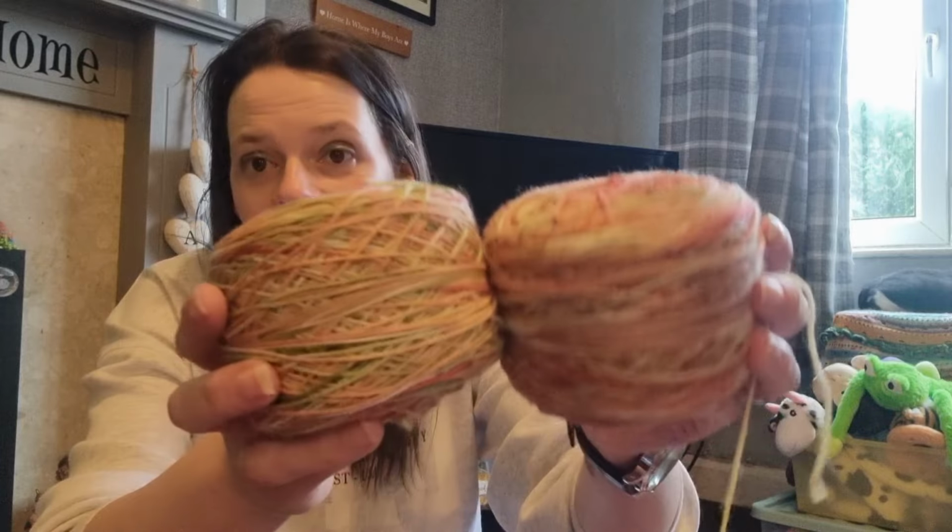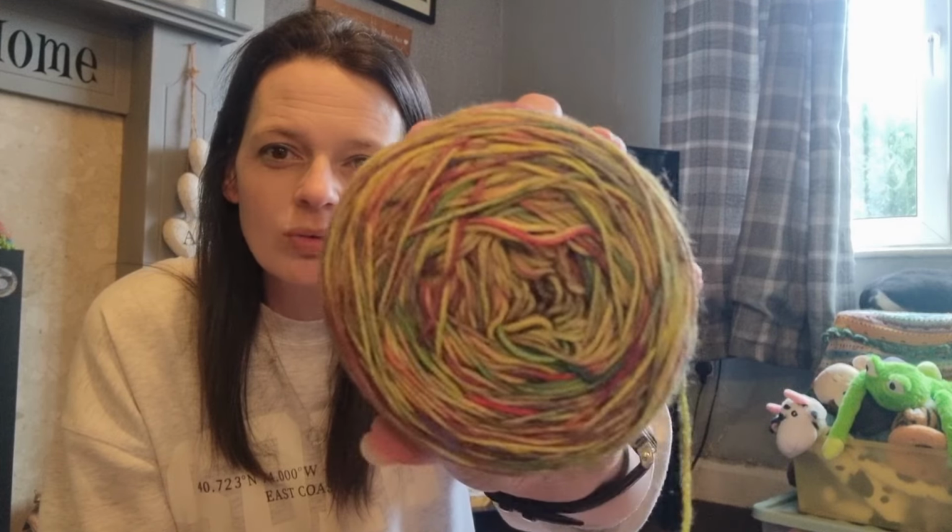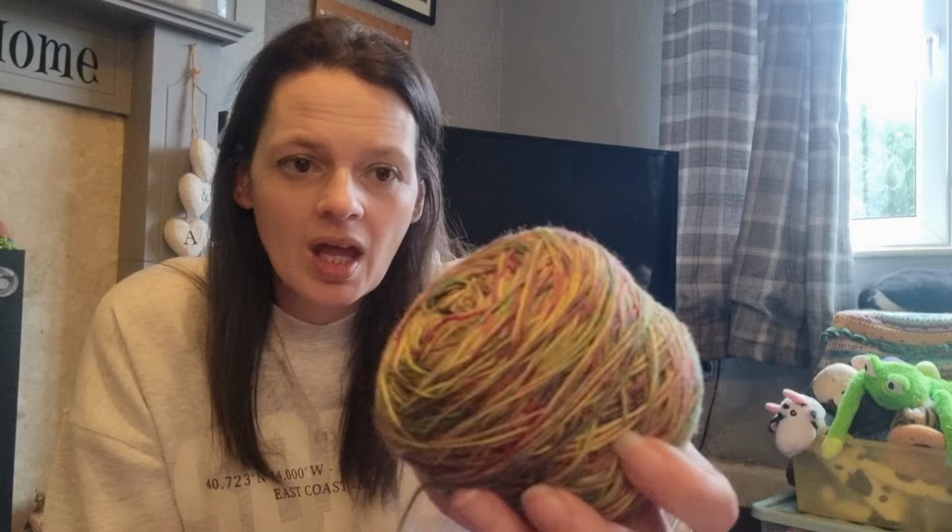So I've got this beautiful yarn, which is not showing up on the camera. It is red and green, but a really pinky red. It's beautiful. I have two of those. I need three yarns for the rocket tee. So I have those two. I don't know where I'm going with that, because two on the run's not enough. But I also have this one, which is really gold and red. It's a lot deeper of a colour.